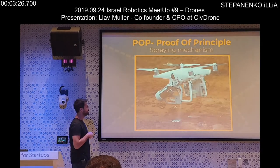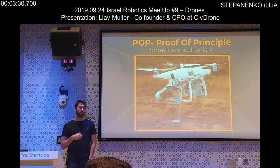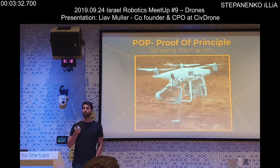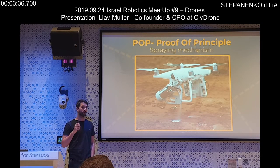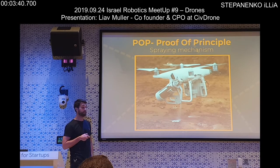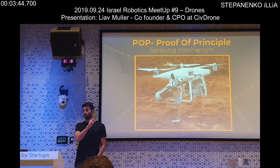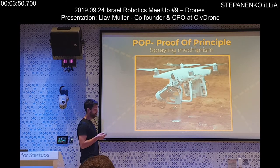So, we started with something that we call a POP, proof of principle. We wanted to show people that maybe we can mark with a drone, use it as a robot. This was the concept, not just flying with a camera anymore, but doing more tasks with it. So we started with a spray, no accuracy because as we know it's flying on a normal GPS, the same one as we have on the phone, and we need 2 centimeters accuracy, I'm reminding you. So this was the first thing.